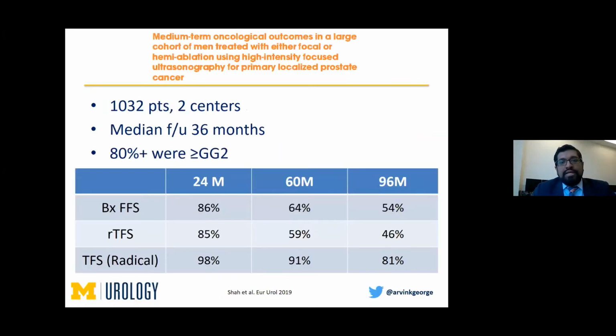Now, when we look at medium-term oncologic outcomes, this is either focal or hemiablation with HIFU specifically. This is 2 centers in the UK. This is University College London and Princess Grace Hospital. 1,000 patients with a median follow-up of 3 years. Again, the vast majority of these patients were treated with clinically significant prostate cancer, at least in grade group 2 or above.